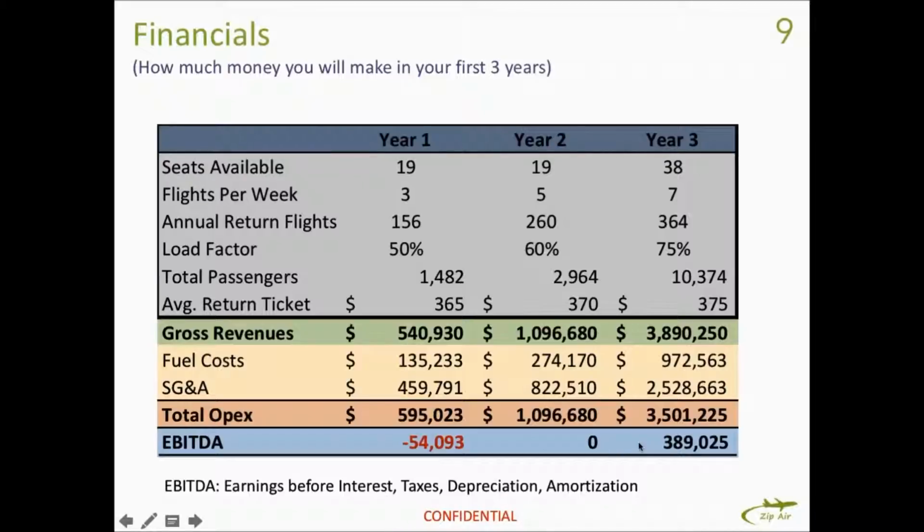In my case, I'm profitable. I'm at a 10% profit margin in year 3, so that's not bad. But again, as I mentioned, the idea here is to make sure that your assumptions are sound and that there's some logic behind how you arrived at that green bar.